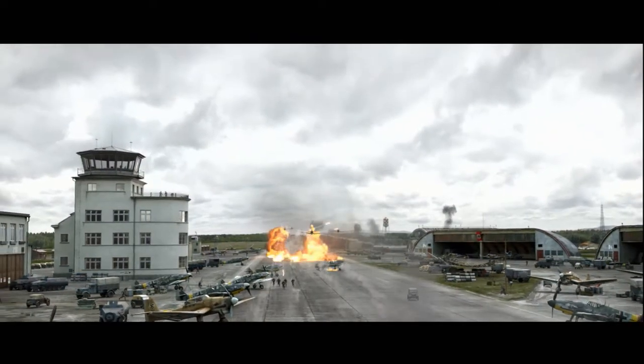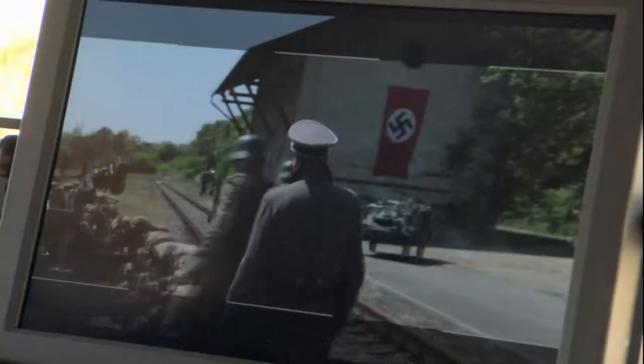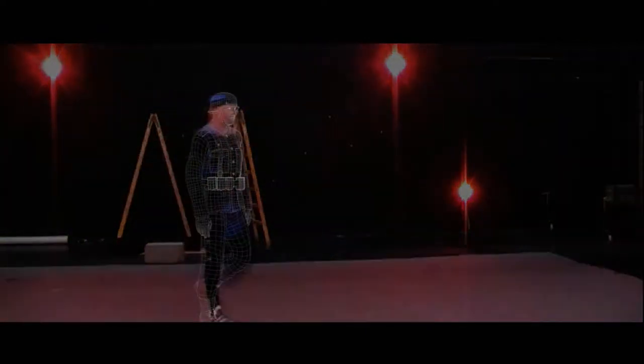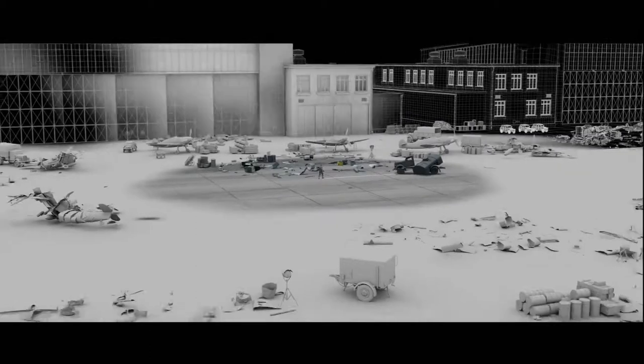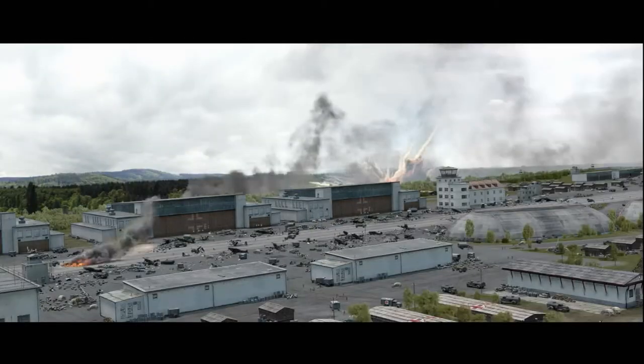There's a sequence where the German base gets strafed by the Red Tails. These shots were probably for us the most complex. Sometimes we started with principal photography and we filled the rest of the shots with the CG extension. All the details of the base, buildings, extra planes, extra crew, were all done digitally.